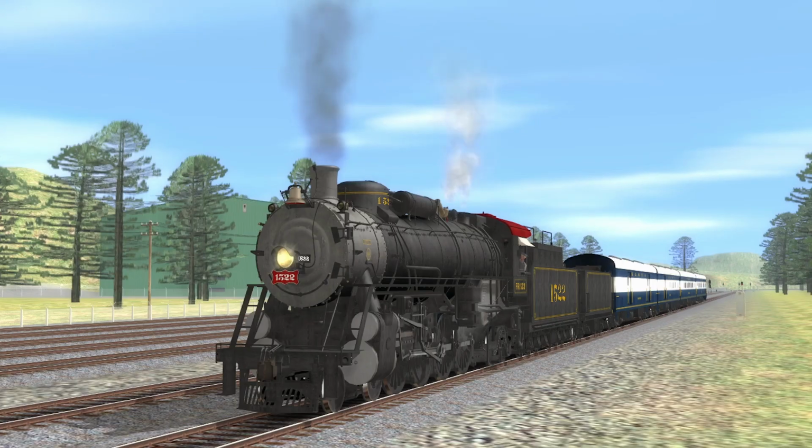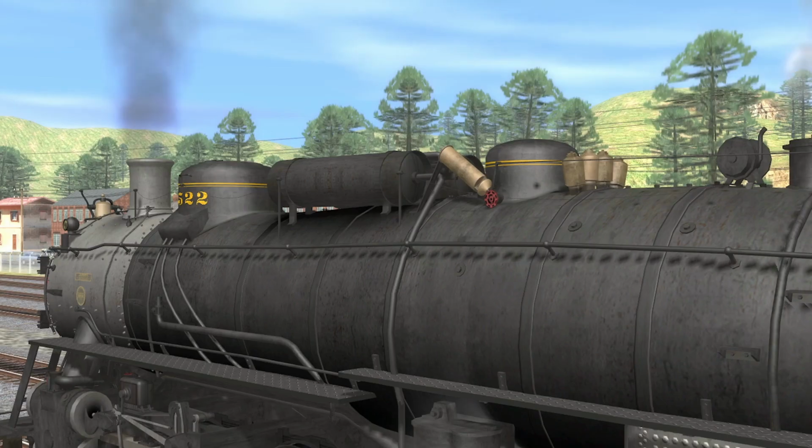Now into the excursion consist itself. 1522 always looked stunning like this. The engine looks like it did when it was in revenue service and during the early 1990s. The whistle sounds like how it did during the 90s as well.